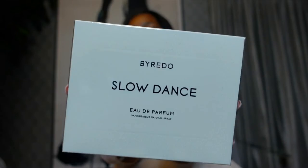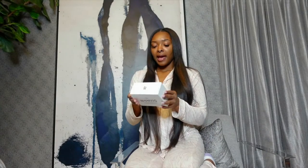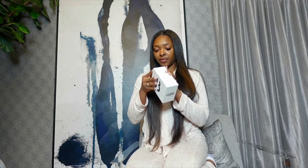Okay. Next up, we have another fragrance that I picked up from Nordstrom. It is called Slow Dance. I am so excited to try this as well. Let's see. I haven't even opened the package yet, and I could smell something. Let's see. Oh. This is also a cute little case.